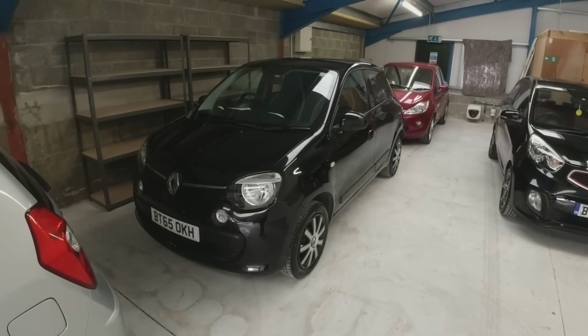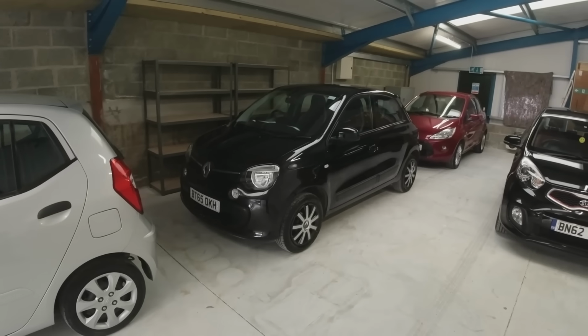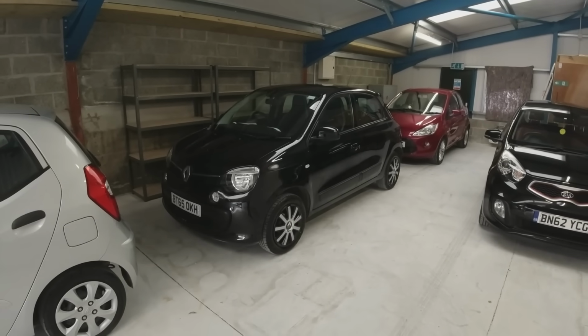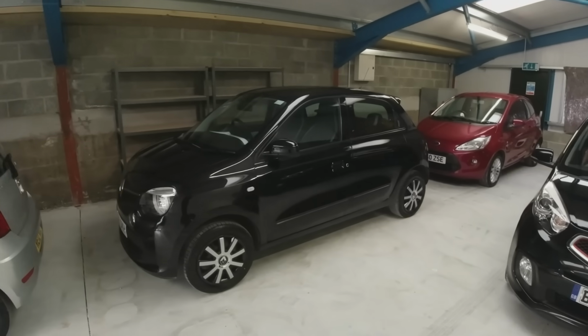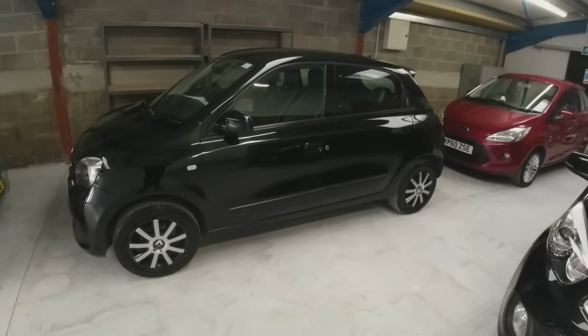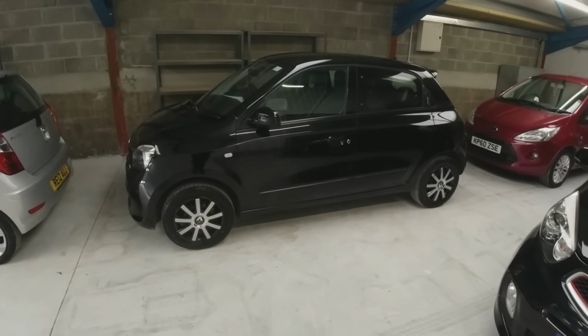drive it for 3 or 4 years, sell it on when it's probably got to a price point where it's under £3,000, and no one will care it was a Cat N, just care about the condition of it and the service history, that kind of thing. So it's a really good way to buy cars. But that's it for this video, just a quick one.